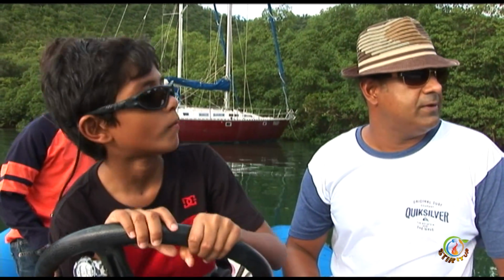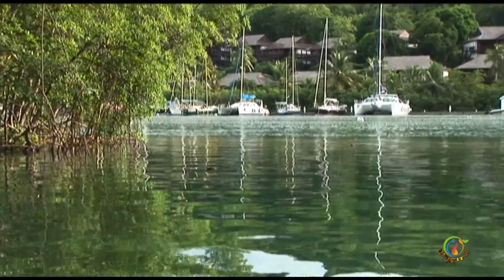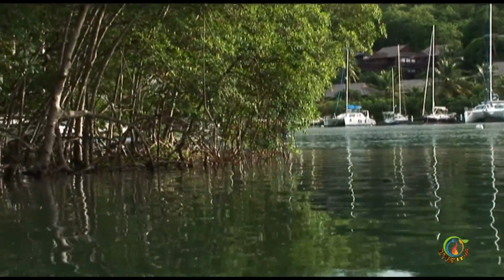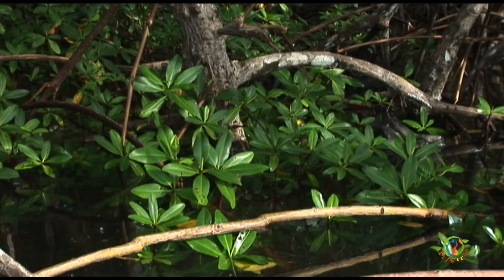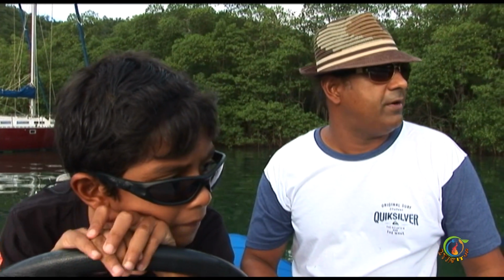And the mangroves are a very good place for fishing. You get a lot of good snapper in the mangroves and other types of fish. Baby barracudas patrol the mangroves quite often, and I've also seen baby turtles there as well.